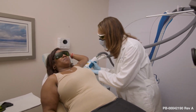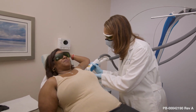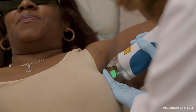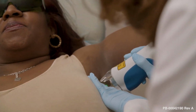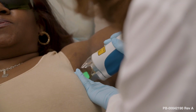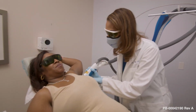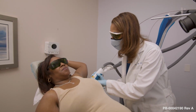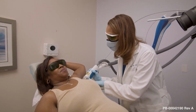So Annette, we're going to do our first pulse. Okay. So you'll feel a pop. So what I look for is a little bit of crinkling of the hair. And this laser can go very quickly. I have it set to 1 hertz, but it can go much more quickly as if you're painting an area.